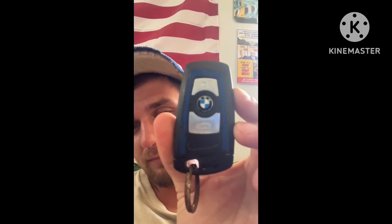I didn't really put the two and two together at the time because I was focused on cleaning up the trash and just doing what I could to clean up the environment. But it was kind of cool. Of any pairs of keys I could have found, I found some BMW keys. It's in pretty good shape.